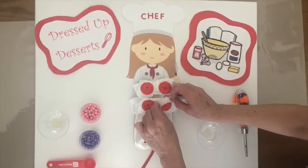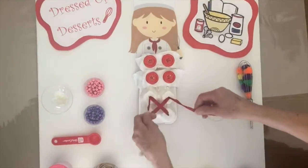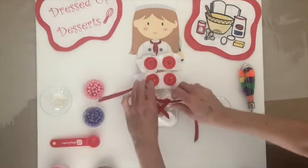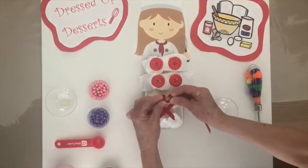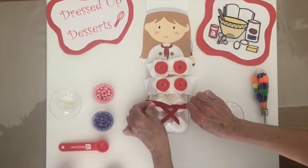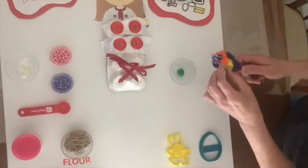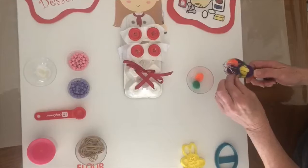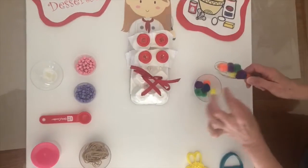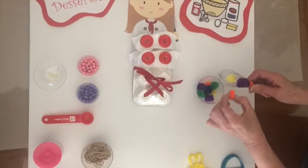As my demonstrator goes down the sequence of this kit, you'll see different objectives such as buttoning. Now she's about to tie a ribbon to tie on the apron. In the next step, she's going to be using a pincer grasp to pick the cotton balls out of the whisk. Over to the left side, you'll see the spoon with the little beads where she's able to practice radial and ulnar deviation as she follows the recipe and adds 2 tablespoons of purple beads and 2 tablespoons of pink beads. Again, just moving those muscles to indirectly relate to dressing.